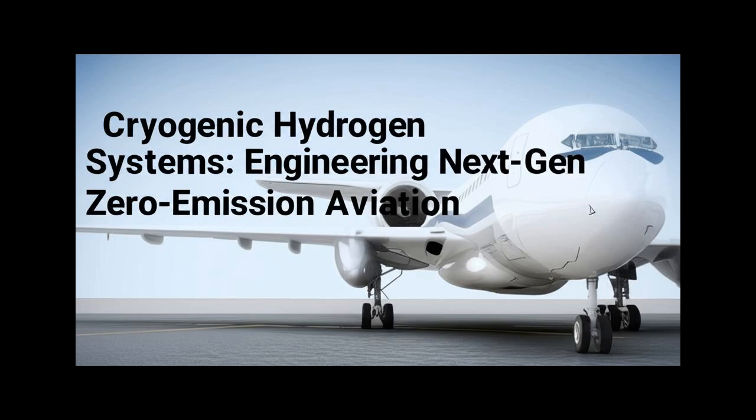The second method is hydrogen combustion. Hydrogen can be burned directly in modified gas turbine engines, much like jet fuel is today. This approach can leverage existing engine designs, but needs changes to handle hydrogen's different combustion properties. While it eliminates CO2, it can still produce nitrogen oxides, or NOx, though hopefully at lower levels. This is often seen as a more scalable solution for larger aircraft in the nearer term.